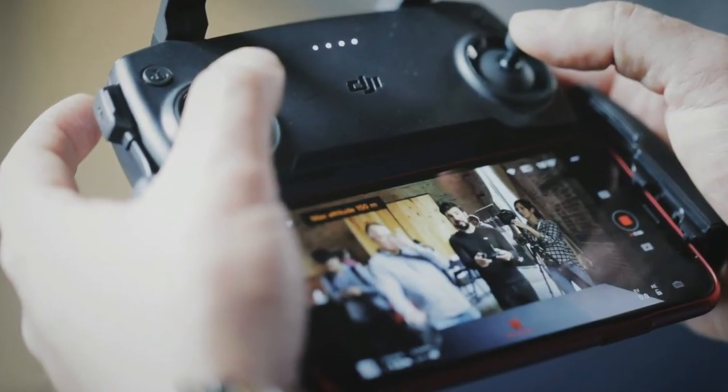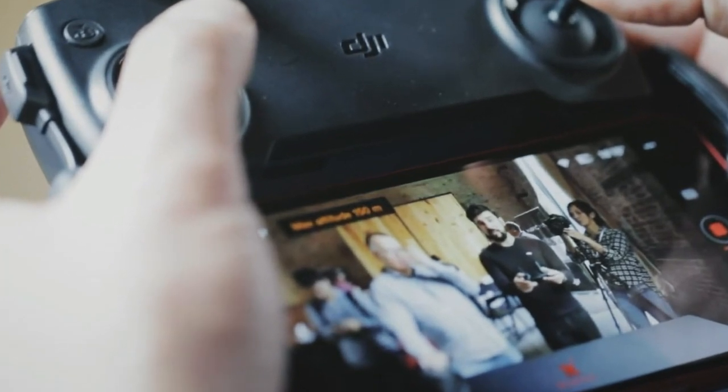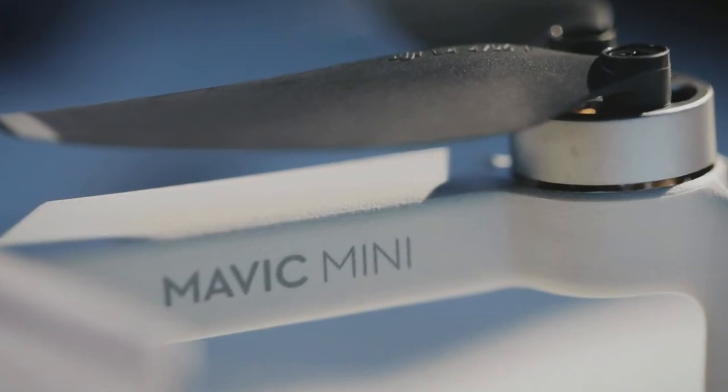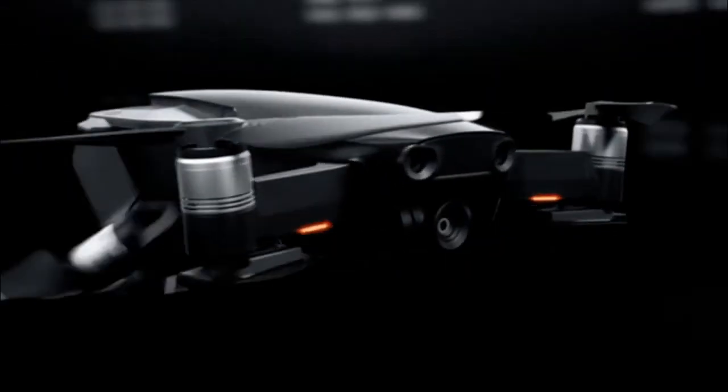The DJI Mavic Mini release date is November 11th, but you can pre-order it right now in two versions: either the base package with drone, battery and controller, or with the Fly More combo, which also includes a two-way charging hub that can double up as a power bank, a 360-degree propeller guard, and 2 extra batteries.